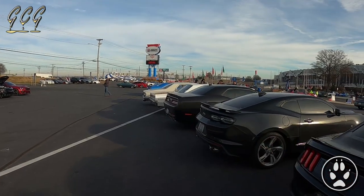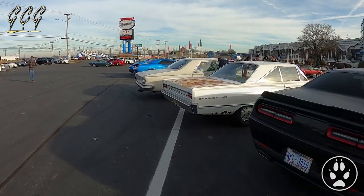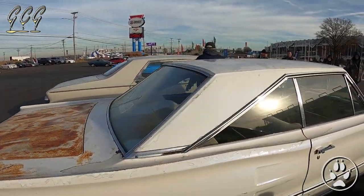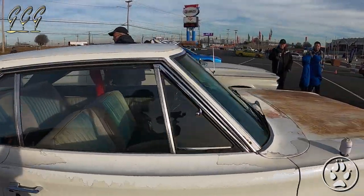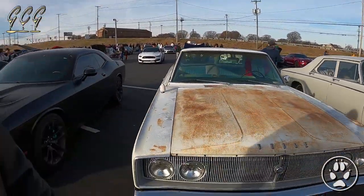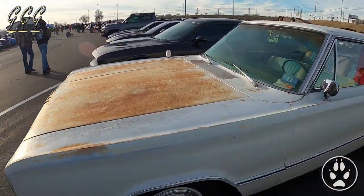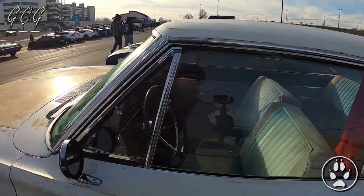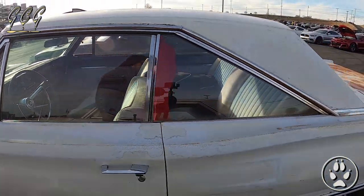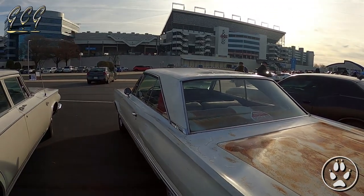Chrysler guys, you're about to get your Chrysler fix. This is an original Coronet 440. Look at that. That is cool. What do you think about that Outlaw performance? That sucker's all original too. Man, that's really cool. Love the old patina on it. It's not restored. That's great.